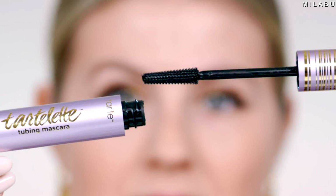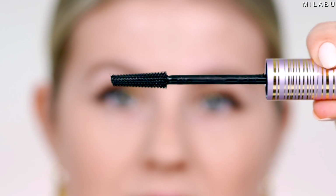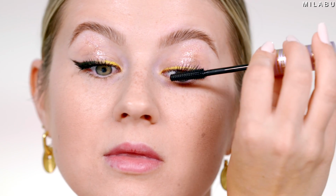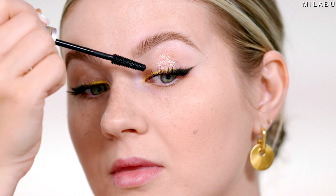And this has the silicone rubber bristles. The bristles are super, super tiny. So I don't know if I'll be able to get volume with this. I think it more so is for lengthening and curling and lifting instead of volume, but let's go for it. Let's go with the left eye.